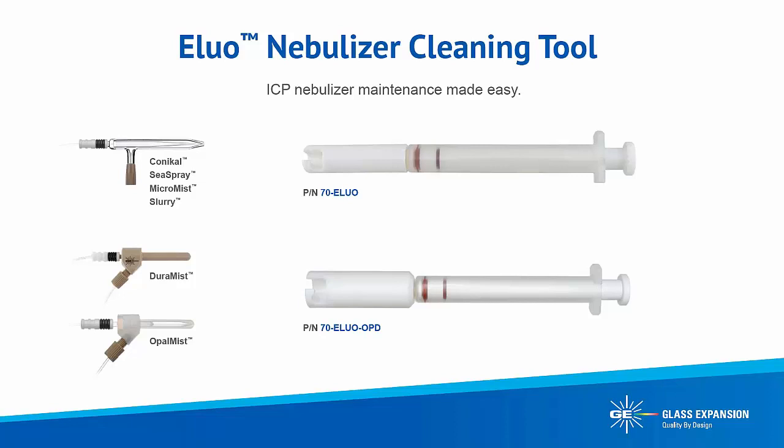If you have one of our polymer nebulizers, such as a Duramist or an Opal Mist, all we need to do is change the workhead. It's slightly larger, because these workheads are much bigger on the gas arms here. So we make a slightly larger workhead, and then we can slide the polymer nebulizers into the Eluo as well.